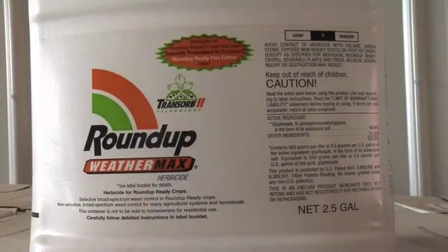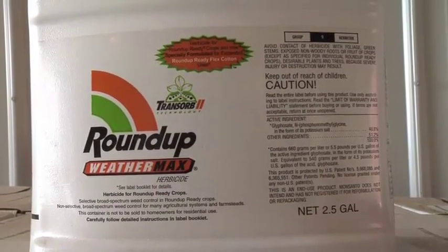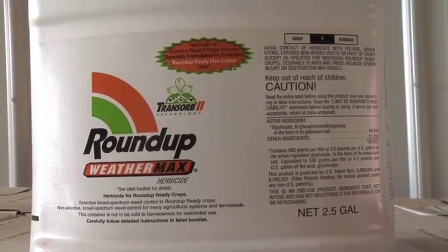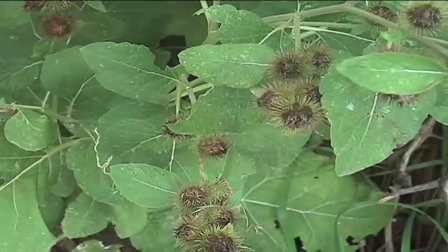If you want to kill everything that's in that shelter belt other than the trees, you can use Roundup as long as you keep that off the actual tree leaves. So watch out for our Weed of the Week, common burdock, in your tree groves and in your crop ground occasionally as well.